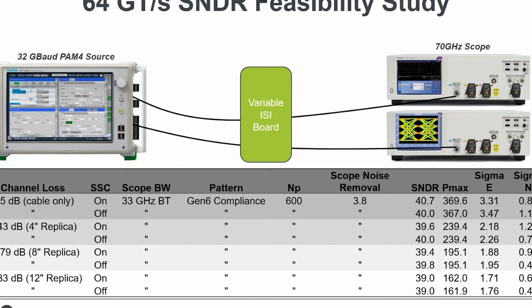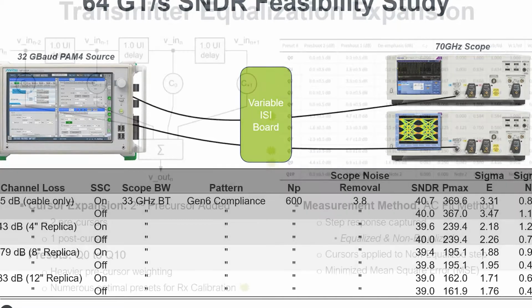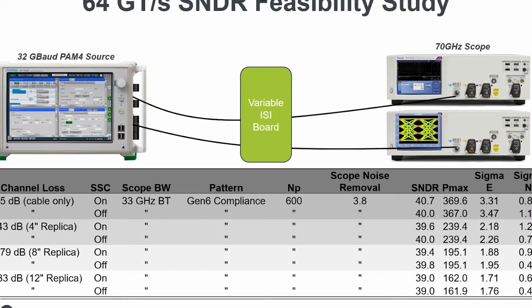And then we connect the signal to the Tektronix 70K SX scope, that is a 70 gig scope model. We do want to confirm with SSC on and off, so we have data having SSC. The result turns out that the SNDR will be slightly degraded with the ISI channel, but not much through that 14 dB channel. We can see that it's just 1 dB difference. Also, the result between SSC on and off is pretty close, so that we have confidence that the measurement system is capable of measuring this PCIe Gen 6 SNDR.